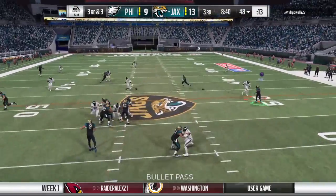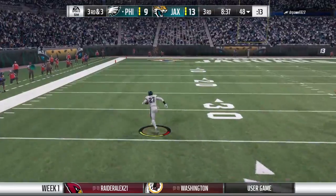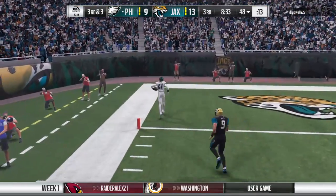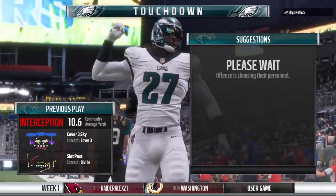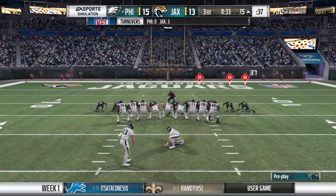Back to throw. Bump. He rifles one that's intercepted. He's picked off at his own 47, and he's free going down the left side. It's a foot race, and he takes this one back into the end zone. And the Eagles defense gets a pick-6 TD.